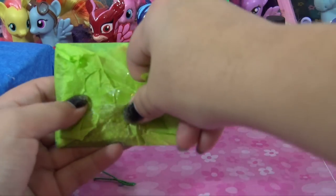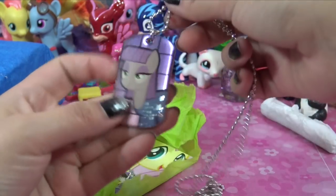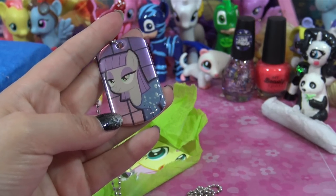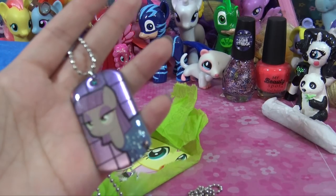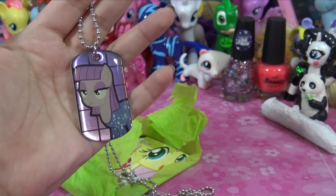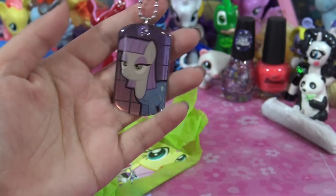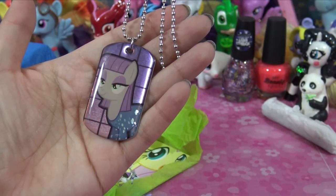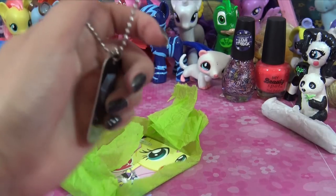And our last little blind bag here. Oh, Mod Pie. Oh my gosh, this is the coolest one ever. Oh, this one is so awesome. A Mod Pie necklace with the little dog tag. This one is awesome. I didn't even realize that Mod Pie was one of the ones that you can get. She is just so, this is so awesome. I'm gonna put this on right now.